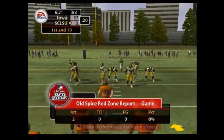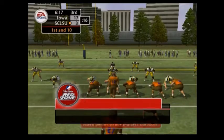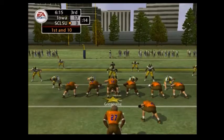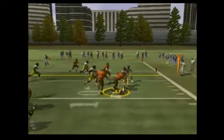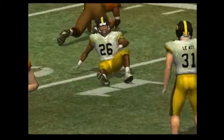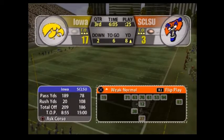On the 12, and they can smell the goal line. The red zone has not been kind to this offense. Are they going to end this drive? He gets another carry. Brought down. That's 4 yards on the play. Gain of 4 on the play.